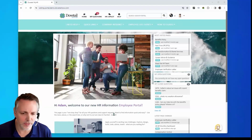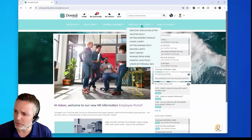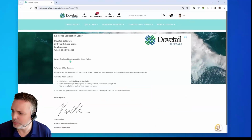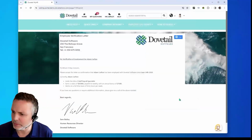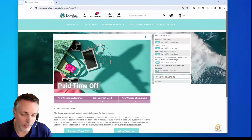Adam has access to various things still, though. He can still access the different menus across the top, and he could go into an employee verification letter, for example, and see that content about him. Any letter that you want to build in Dovetail, you can build and publish on our portal and share out the link, and anyone can view, download and print that. Very handy if someone's looking for an employee verification letter.